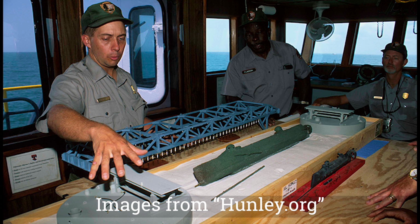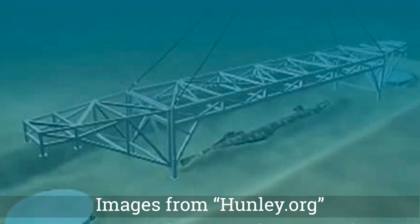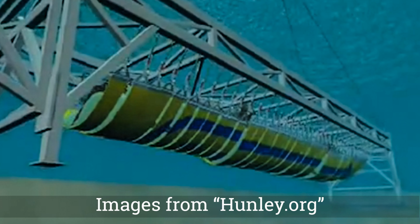Armed with cutting-edge technology and fueled by an unwavering passion, they set sail to the site where the HL Hunley was believed to lie. As they ventured into the unknown, the team was acutely aware of the challenges that lay ahead. The dark, unforgiving depths of the ocean had held the remains of a vessel that had achieved remarkable feats during its brief but storied existence. The Hunley had become the first submarine in history to sink an enemy ship, but it had paid a heavy price for its triumph. On that ill-fated night in 1864, the submarine and its crew had vanished without a trace.